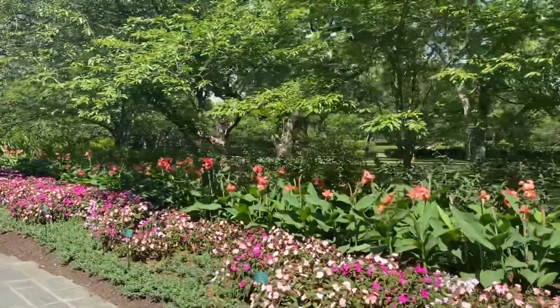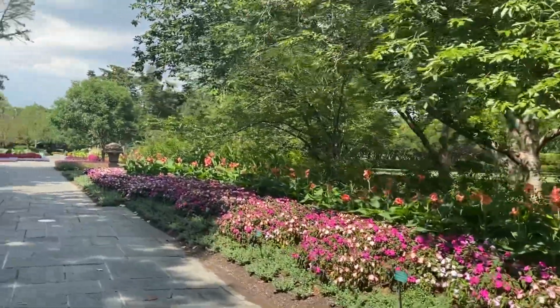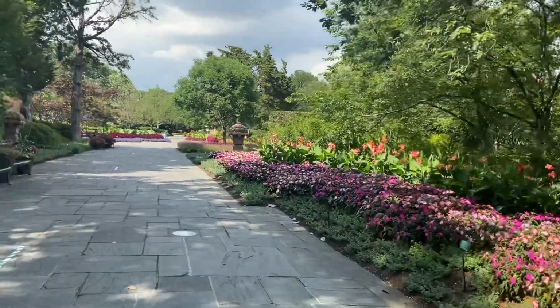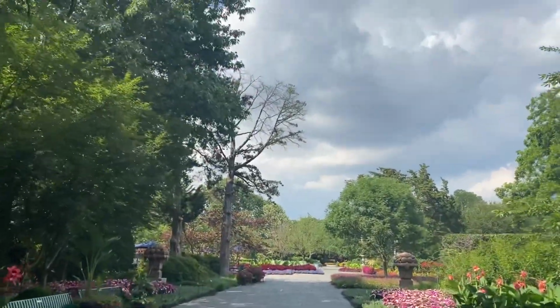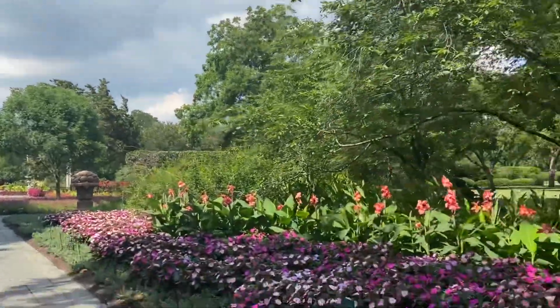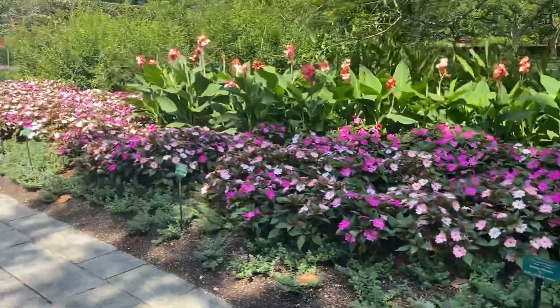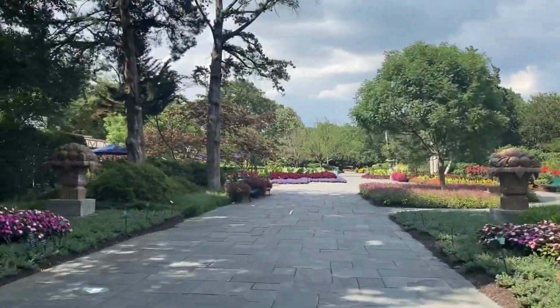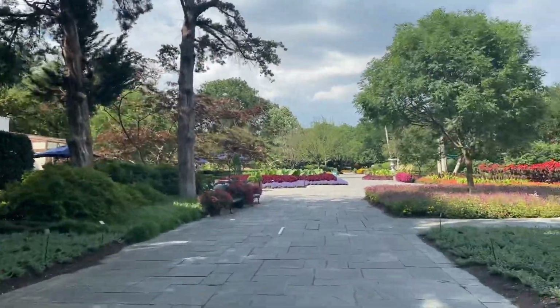Another pretty bed of our Sun Patience here. This one's called Compact Blush Pink, and kind of a pretty orangey colored canna lily in the back, and Blue Days dwarf morning glory plant here in the front, which will bloom again. One of the flowers that we have really pretty much true blue bloom on, and it's very heat tolerant. Great plant for the hottest parts of our summer.